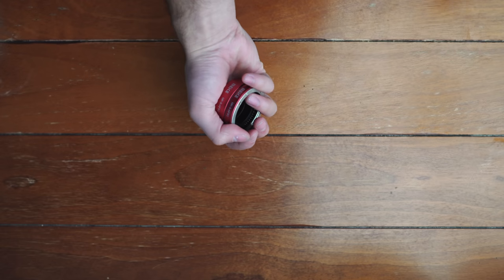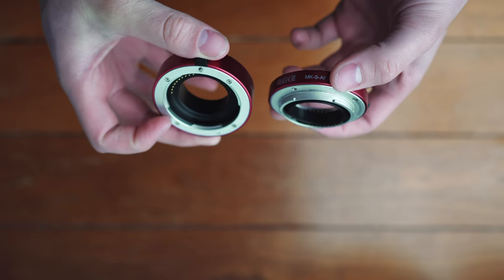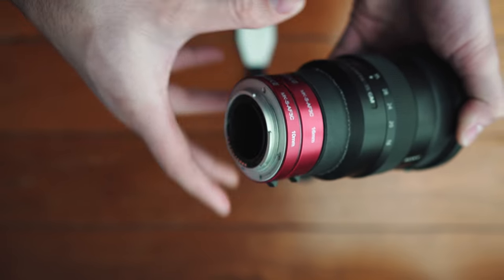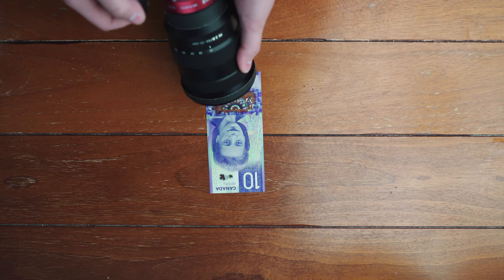Here are 5 small must-have items for creators. Our first item is this macro extension tube set from Amazon. Rather than spending hundreds or even thousands of dollars on a macro lens, for about $26, you can simply attach one or both of these extension tubes to your lens and start getting some awesome macro photos and videos.